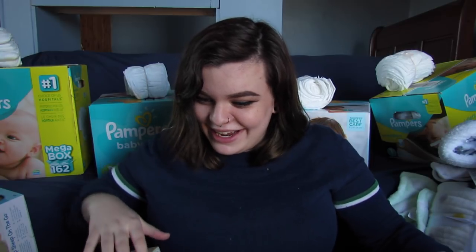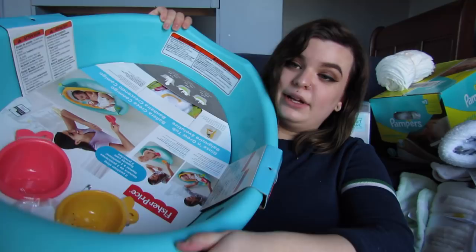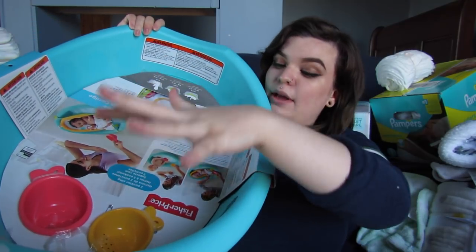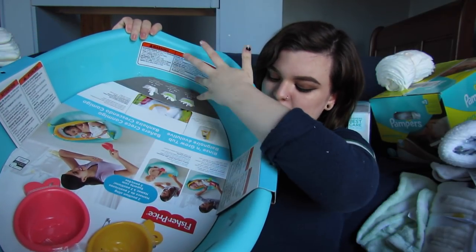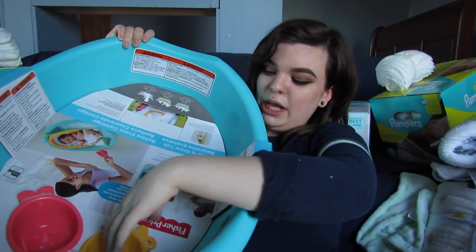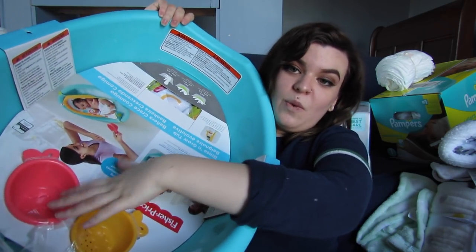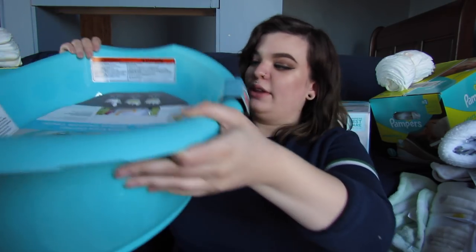And then finally, I got another bath. So this one is like a tub, but there's a liner that goes inside of it so that the baby can sit in that. So once again, he's not touching the cold plastic, because a lot of babies don't like that. And then there's water scoops in here to clean the baby with. So that is all the bath stuff.